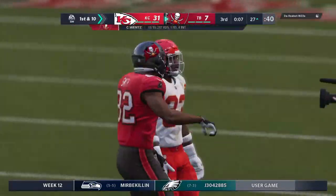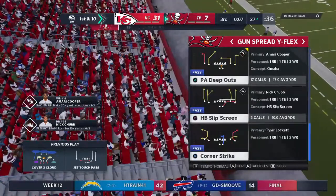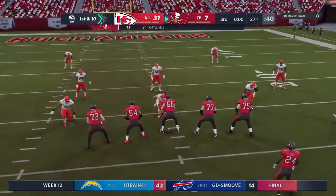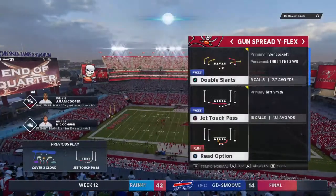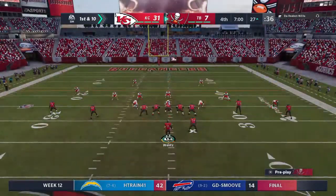And he is out of bounds, but not before he's inside the 30. Chewing up big yardage. Another nice gain there. This one goes for 20. 1st down. 3 quarters in the books. You are watching the NFL on EA Sports.